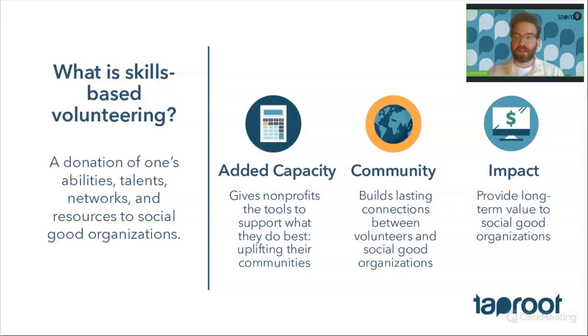Both nonprofits and volunteers, I think, can benefit greatly from skills-based volunteering. Obviously, for nonprofits, you're adding capacity. We are often working with small organizations. Maybe some of our staffs are just volunteers. Maybe you're just getting up off the ground and you have like a governing board and that's it. And they're kind of wearing a bunch of different hats. Or the executive director is also the head of HR. Sound familiar? Again, we are a nonprofit ourselves, so we understand a lot of those challenges.